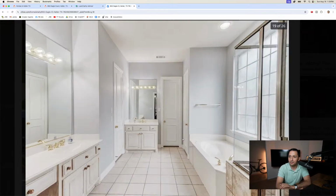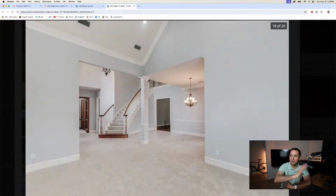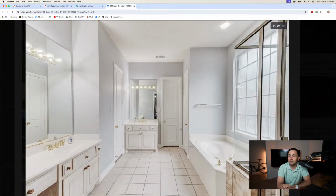I like that. Now I would move these pictures. If I was the listing agent on this, I would move them to the front. I know it sounds picky. I know it sounds obnoxious. I'm hearing myself talk. However, this is the point of this exercise. This is the point of me showing how we actually look at properties.